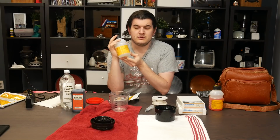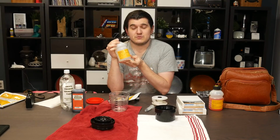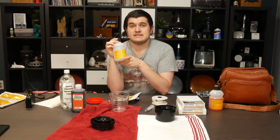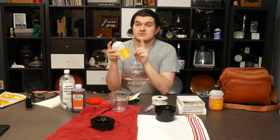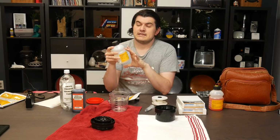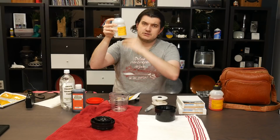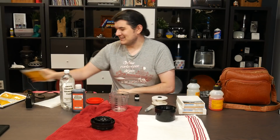This is PhotoFlow, which is basically Jet Dry, rinse aid for your dishwasher. It's just a surfactant, and it just reduces the surface tension of the water so that on your final, the very last thing you'll do is you'll squirt a little bit of this in the tank, get the film wet, and then when you dry it, all the water will just sheet off the film and you won't get water spots. This is technically optional, but with the hard water I have here, no, it's not.